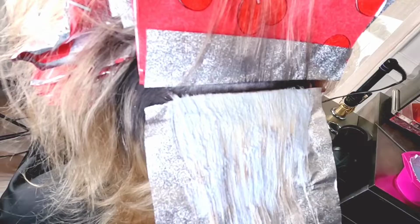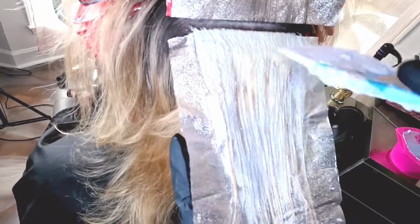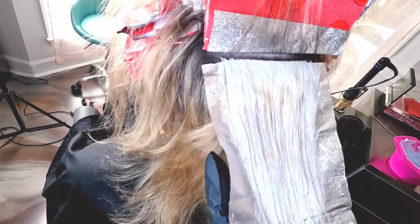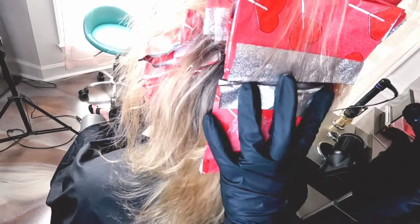So you guys can see she's a lot lighter now at the root. Now I am going in through each foil and I am going to brush a little bit of lightener and 5 volume, very, very low volume, and try to kick out some of that brassiness without the damage.